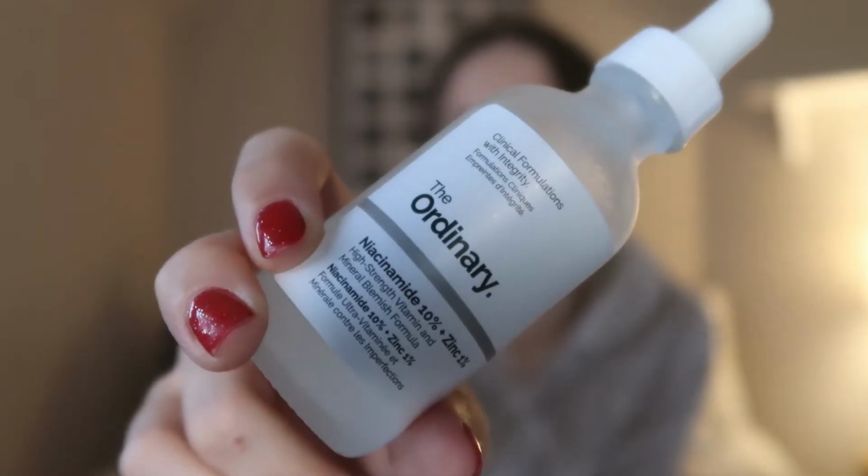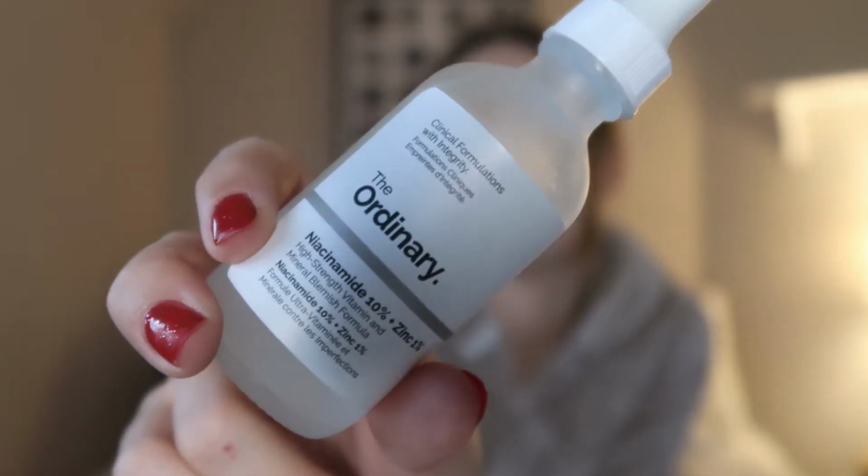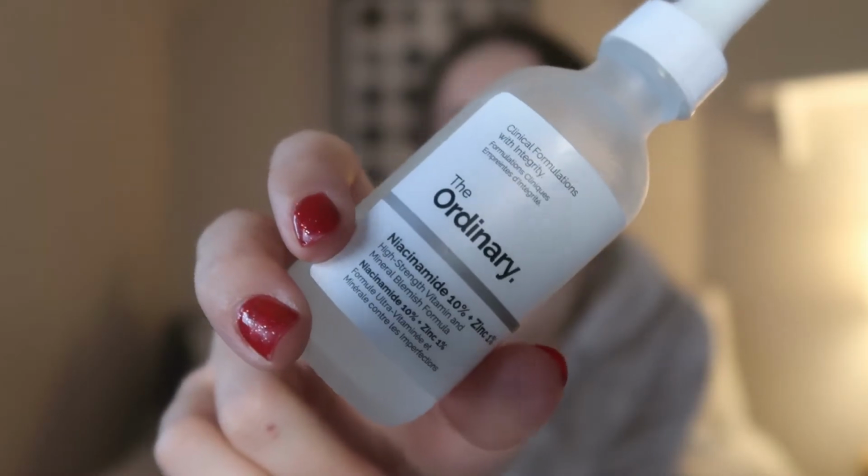So this is The Ordinary Niacinamide solution, and I use this every evening, sometimes in the morning when I am doing my skincare. Hence why I ended up getting the bigger bottle rather than just the smaller pipette bottle, I find it really minimises my pores. In general, I just feel like it keeps my skin at a good balance.